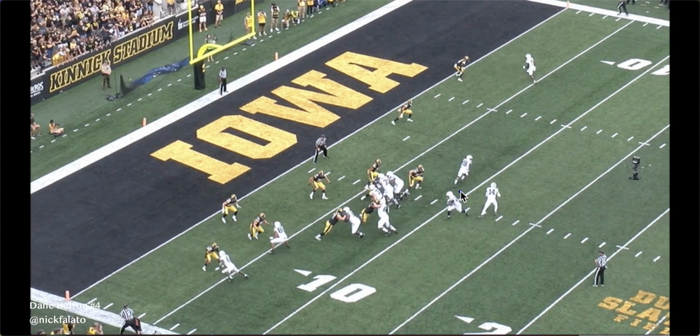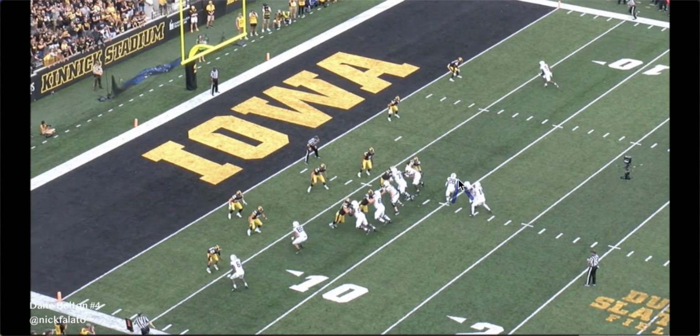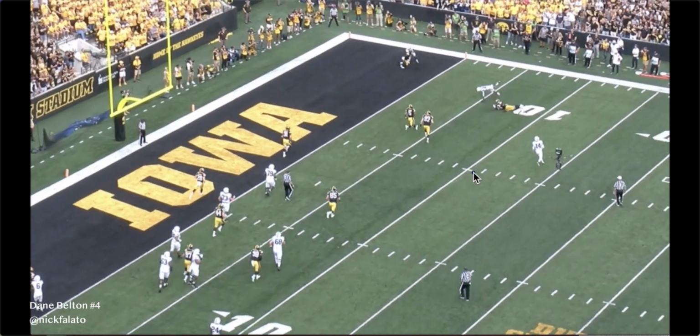I like these types of plays where you're in split back, you go into the mesh point, keep the defense guessing, and then you leak the running back out here into the flat. But Dane Belton doesn't bite on any of this. He stays square to the target the entire time, then comes downhill, makes a tackle.